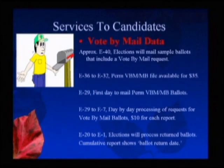But you may still want to get a cumulative report, because the cumulative report actually shows on that report the returned date. Because when they return their ballot and we get it and we check their signature and mark it okay to count that ballot, it goes into the computer that their ballot has been returned. There's no point in you calling them if they've already voted. There's no point in wasting postage or printing costs to mail something to someone who's already voted. They may have voted shortly after E29, so save your money for other things.